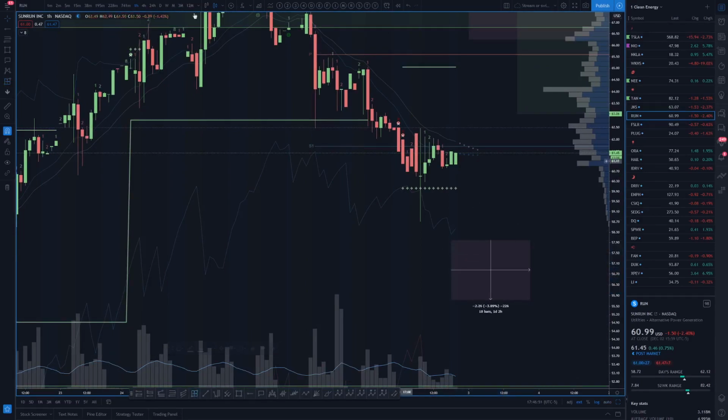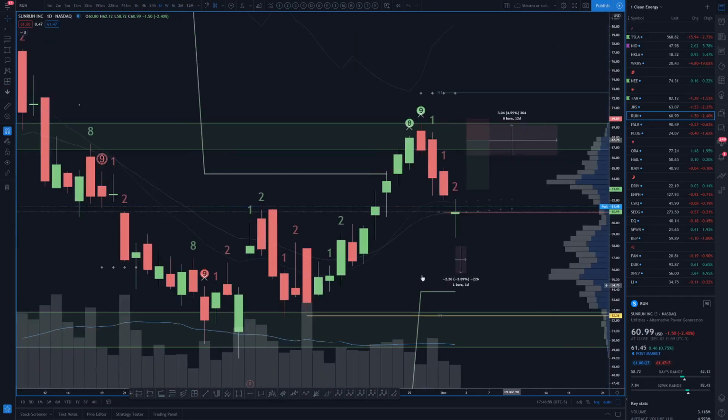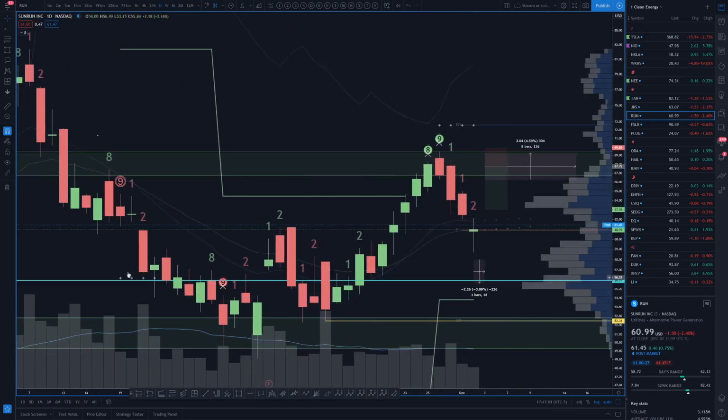So let's check out how that would look like on the daily chart. It's not a bad place, a reasonable place. Bunch of congestion here to offer potential support. Some bottoms got put in. Let me see here. Not a bad place by any means.